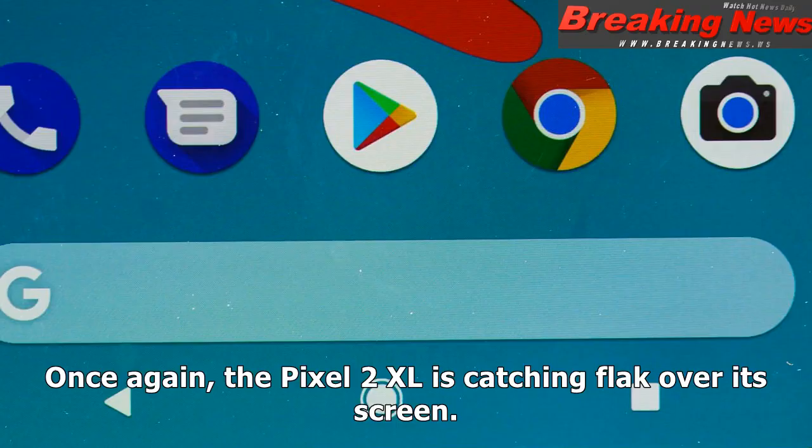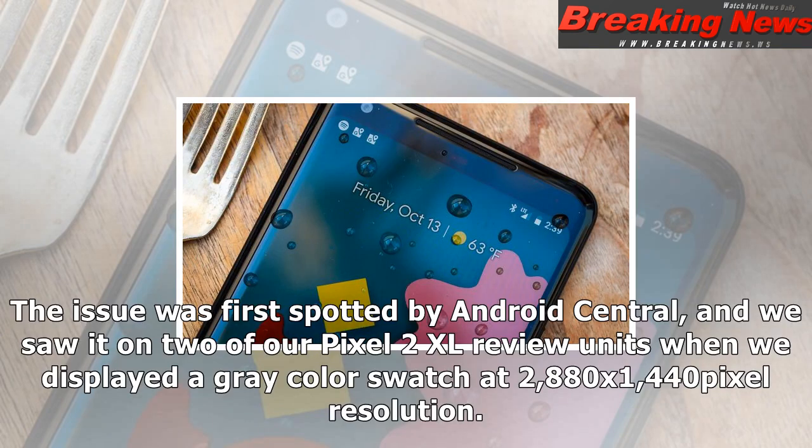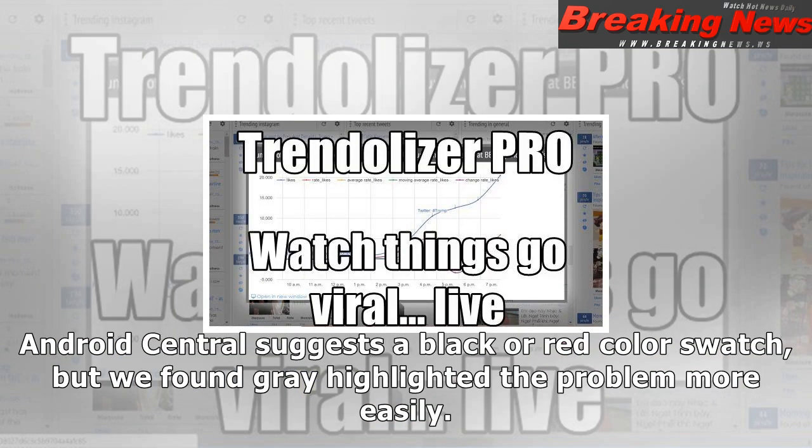Once again, the Pixel 2 XL is catching flack over its screen. Recently, it was reported that the phone suffers from screen burn-in, wherein remnants of images remain on the screen despite not being actively displayed. The issue was first spotted by Android Central, and we saw it on two of our Pixel 2 XL review units when we displayed a grey color swatch at 2880 by 1440 pixel resolution. Android Central suggests a black or red color swatch, but we found grey highlighted the problem more easily.